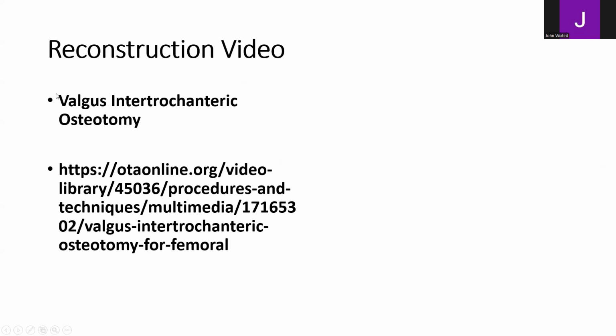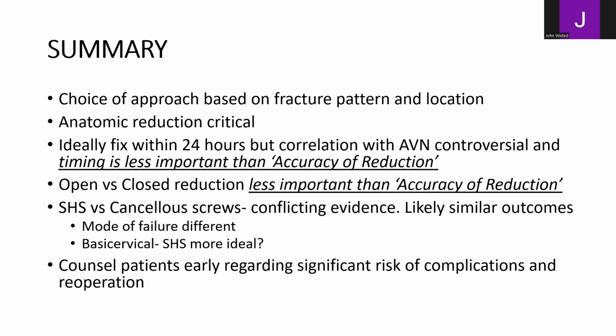If you are looking at femoral neck fractures in younger patients that go on to non-union, again, we know 25 or 30% of these are going to fail. Valgus intertrochanteric osteotomy is still a great way to go. There's a very nice video on how to do that through the OTA. Again, check out the OTA for valgus intertroch osteotomy. Okay, appreciate your time and attention.